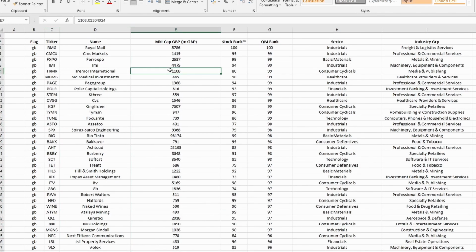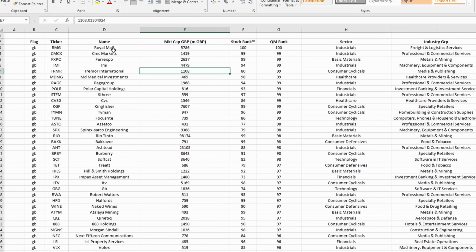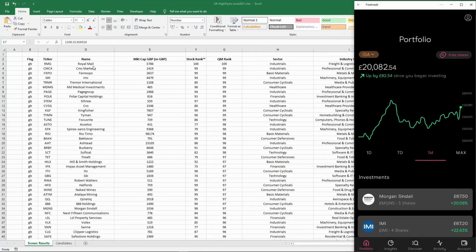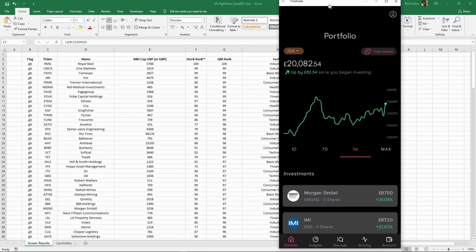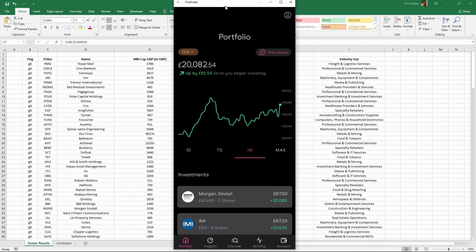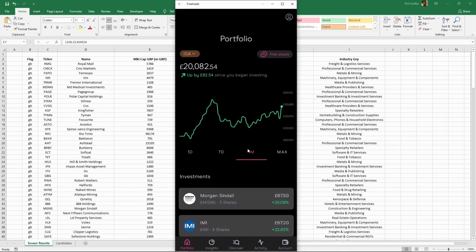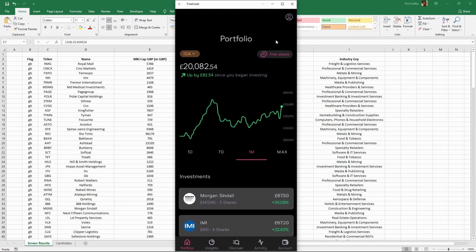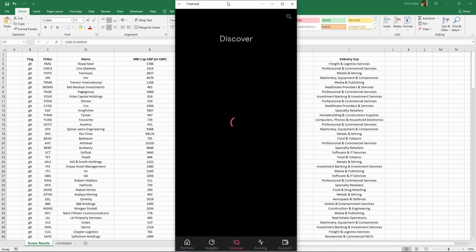Okay, so now what I've got to do is work out if my platform, the broker that I'm going to buy these stocks through, supports them. So this is a bit tedious now. What I've got here is a version of my portfolio software linked to my computer, so I can actually go through and search now. What am I looking for? Discover, that's right. Sorry, I don't use this very often.